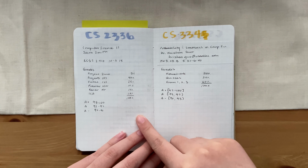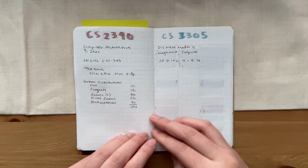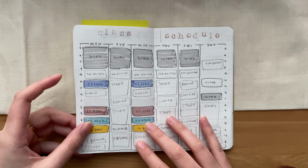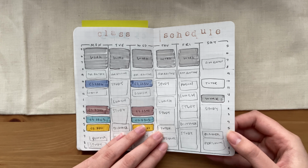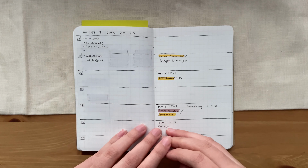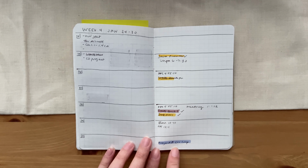And this is when I started my spreads for school. So these are just some of the courses that I'm taking, the weekly schedule, and all of this is on my YouTube channel if you're curious how I set this up. I try to do a week on one page across like this. That's a very common spread.